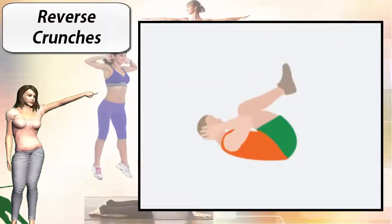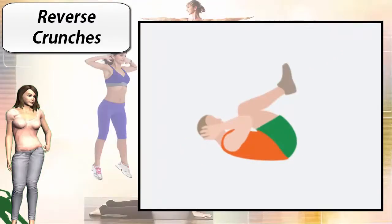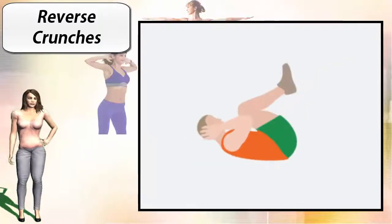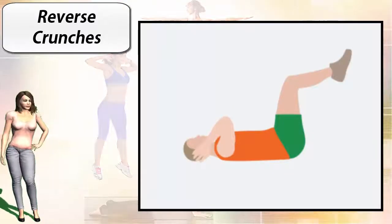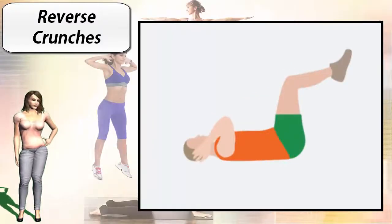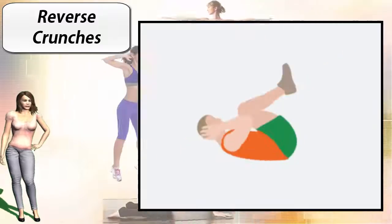Number 5, reverse crunches. Reverse crunches largely affect your rectus abdominis, the large muscle running from your rib cage to your pelvis that's responsible for the six-pack look. While some believe that reverse crunches only work the lower rectus abdominis, researchers at San Diego University found that any exercise that works the rectus abdominis works the entire muscle.